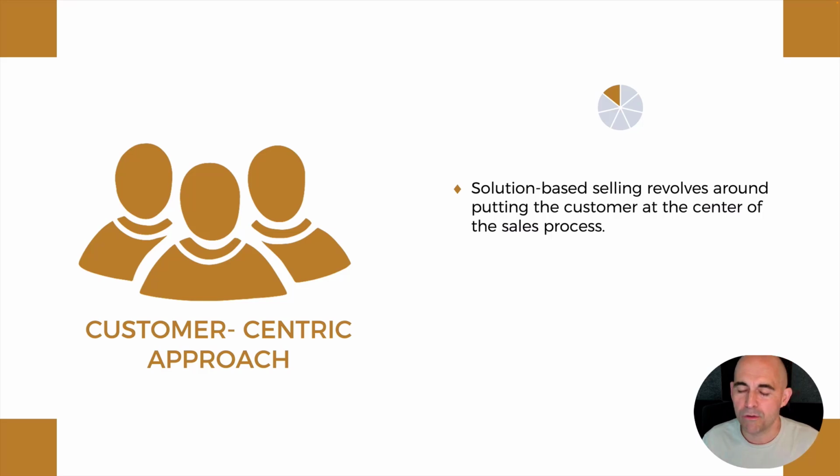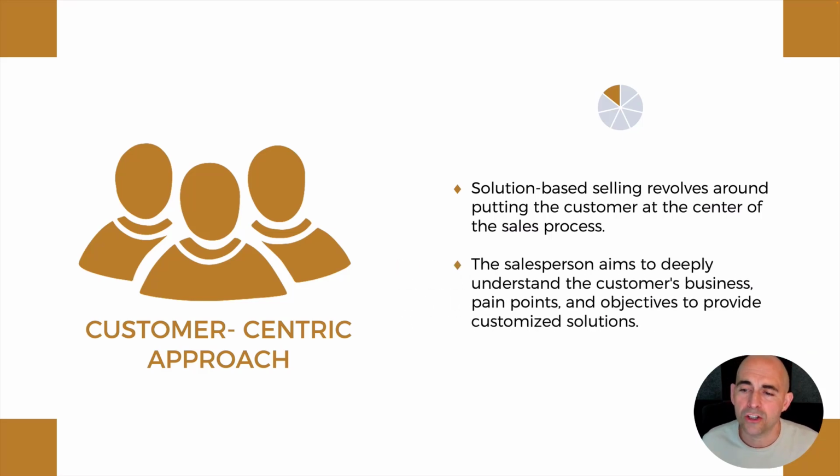Solution-based selling revolves around putting the customer at the center of the sales process. That spotlight is on them. It's also about the salesperson's aim to deeply understand the customer's business, their pain points and objectives, to provide customized solutions. When it's a customer-centric approach, it's all about them, nothing to do with me or the product at that point in time. The spotlight is on them.